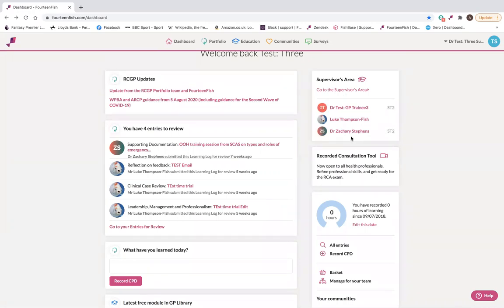Now, this is really important to remember because we get a lot of emails about this. Basically, once you've completed an ESR, you may see your trainees disappearing from this front page. That does not mean that you're no longer linked to that trainee. It just means that that trainee has now moved into a different section on your supervisor's area. They are now in the recently completed ESRs section, and in order to view those, you just click into the supervisor's area.